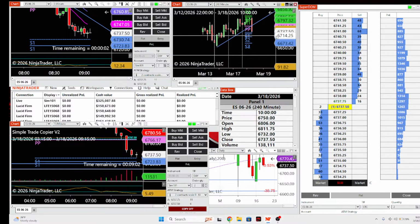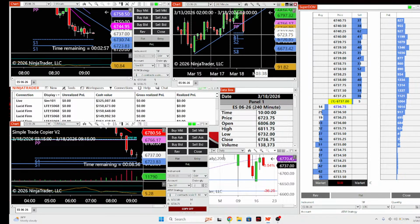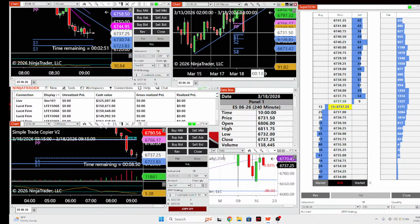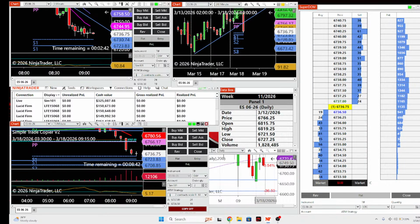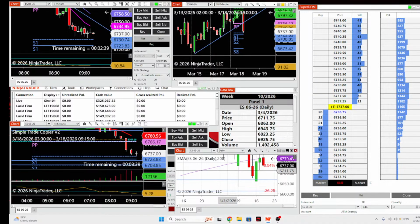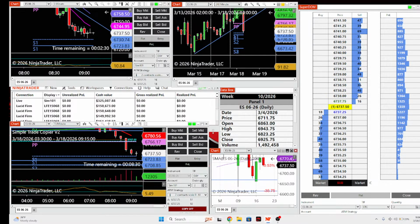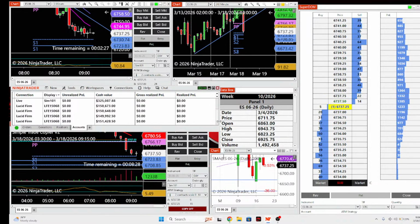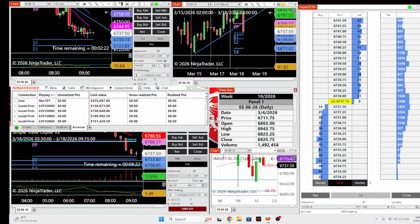broke this trend line on the 240. On the 240. So we've been making big swings, big moves. Bring that over. Just try to make things.